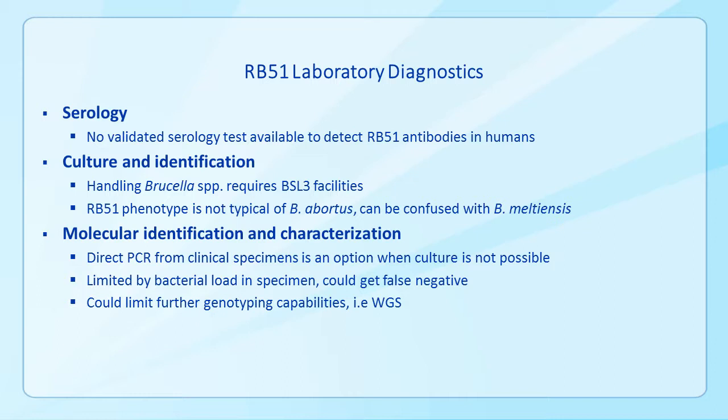So in general, RB51 laboratory diagnostics: there's no serology assay available to detect RB51 antibodies in humans. And culture and identification, culture is recommended, but handling Brucella requires BSL-3 facilities, and if there is an RB51 isolate, the phenotype is not typical of Brucella abortus, and it can be confused with Brucella melitensis. Direct PCR from clinical specimens is an option when culture is not possible, but it's often difficult to base diagnosis on a direct PCR test result. There's such a limited bacterial load in a blood specimen that you could get a false negative. And by not having an isolate or attempting culture, it limits further genotyping capabilities, such as whole genome sequencing, that is really helpful in these types of investigations.